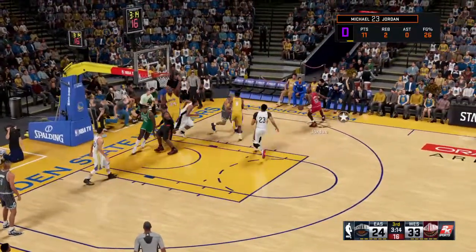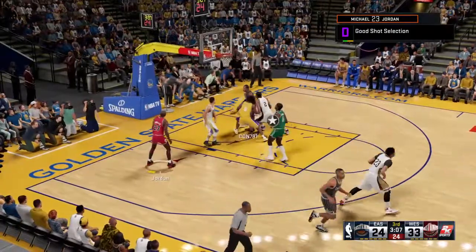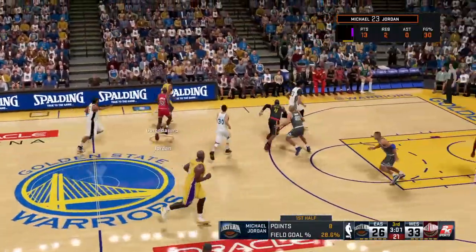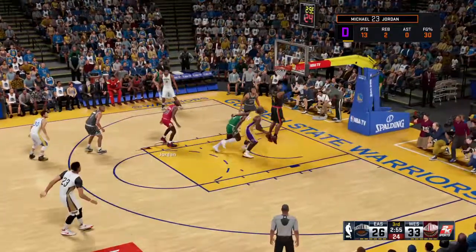Here's Millsap. Outside for Jordan. Gets it to go from 8 feet. Jordan's got 13 points. And the West All-Stars have possession. They've led by as many as 14 points.